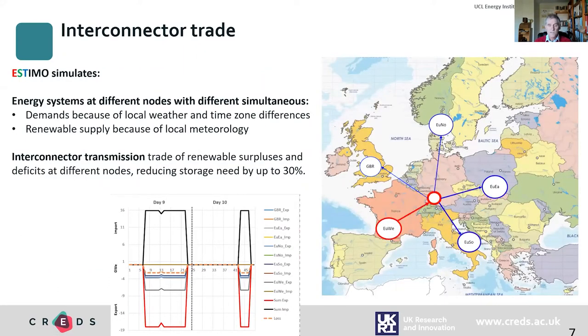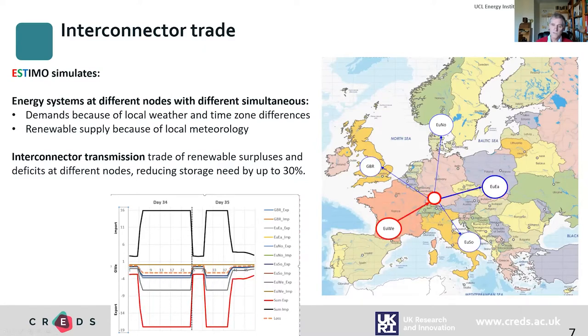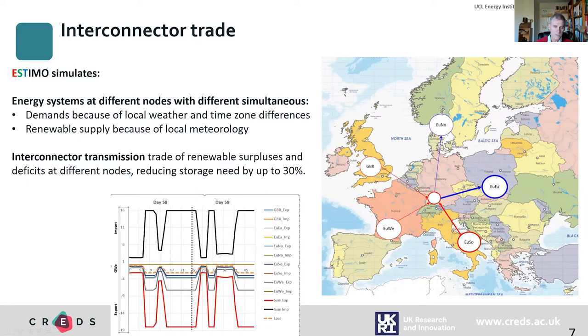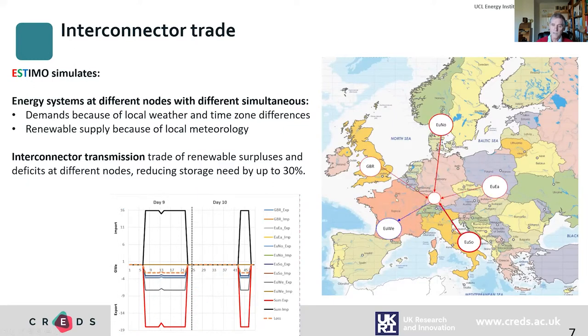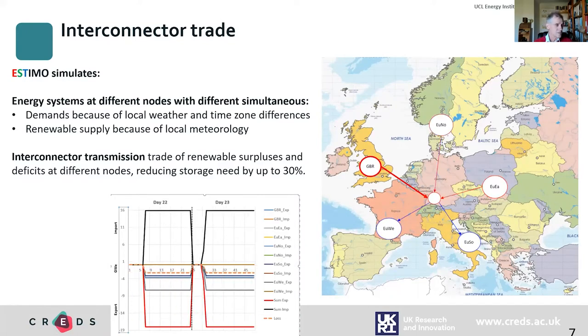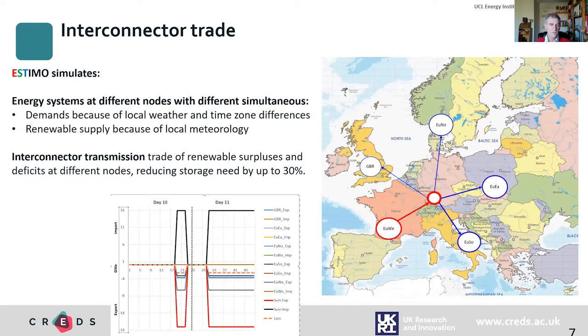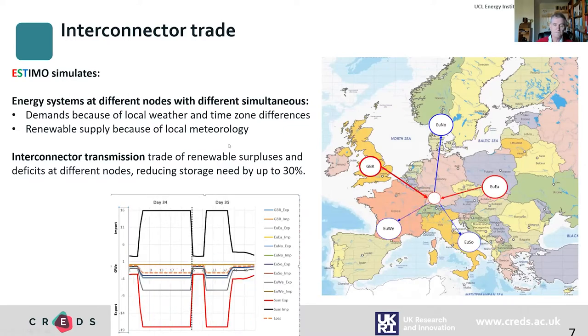This system actually extends to international scale. In the work we've done, we've looked at five regions of Europe, GBR plus North, South, East, West Europe. And we look at the instantaneous trade between these regions. So where there's a deficit in one hour in one region, you might be able to supply it with a surplus from another region. So we actually model each of these regions at the same time so we can look at the interconnection. And we've found in previous work that can reduce storage by up to 30%.